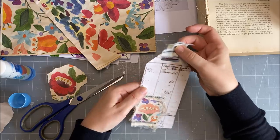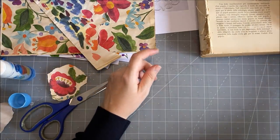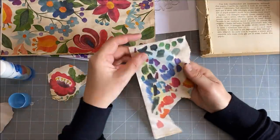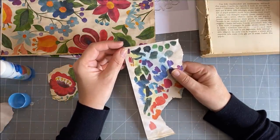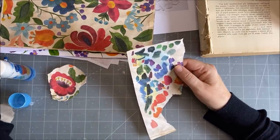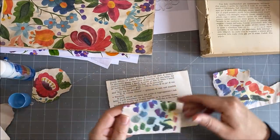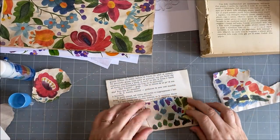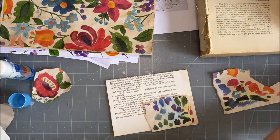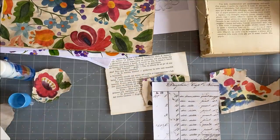Okay, big gaping hole it made. Anyway, okay, so what's next? What will I do next? So I thought I could play with this. This makes me nervous. Well, I'm just going to use it as collage paper. Stick it down there. I might grab some more text. This nice text here. Let's just rip off this bit.